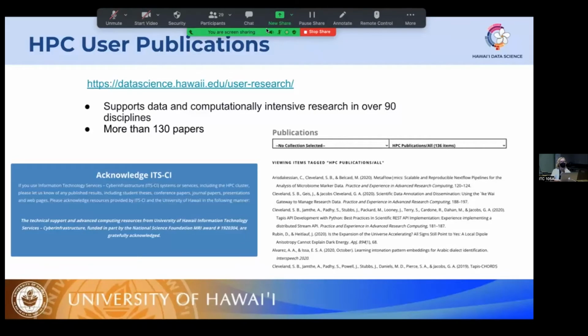I think there's probably more. Not all of our users let us know, and we encourage them to let us know when the cluster has actually helped out on one of their papers. And we're delighted to say that many folks not only acknowledge this, they include a very generous acknowledgement of not only the use of the cluster, but also highlighting the help of many of our staff members. So that makes us feel good. We're glad to be able to do that. So if you're interested in the breadth of research, you can take a look at that link and see all those different publications.